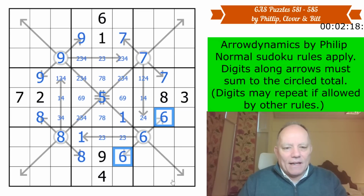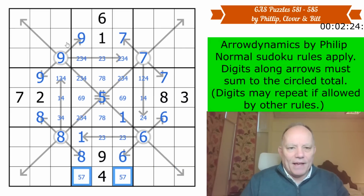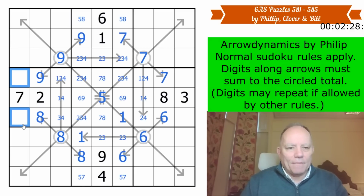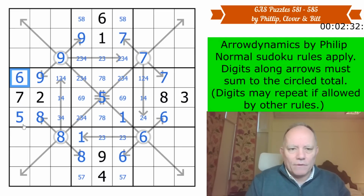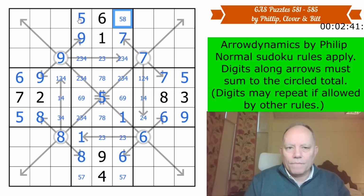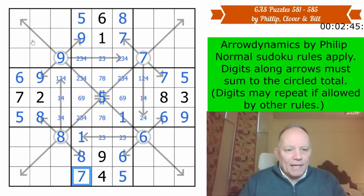Well, I say that, and I don't quite know what to do next. That's 6 arrow? No, I've got a 5, 7 pair there, and a 5, 8 pair at the top, and I must have a pair here. 5, 6, and I can do those. I could do the 5, 8 at the top as well, I see. 5, 9, so I can do the 5, 8 at the top, and the 5, 7 below. Keep trying to enter over given digits, which won't work.